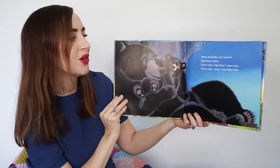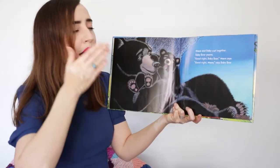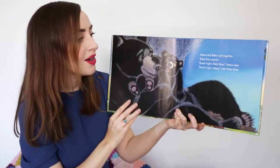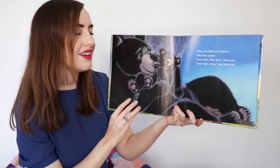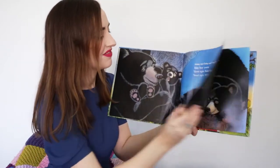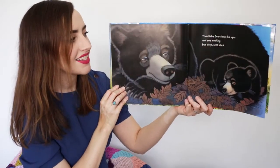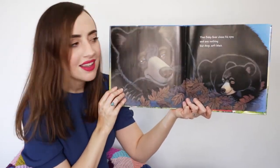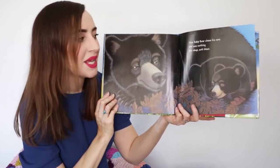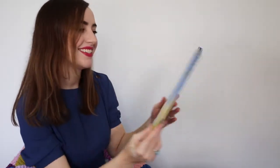Mama and baby curl together. Baby Bear yawns. "Good night, Baby Bear," Mama says. "Good night, Mama," says Baby Bear. Then Baby Bear closes his eyes and sees nothing but deep, soft black. The end.